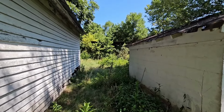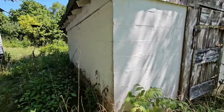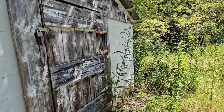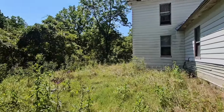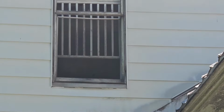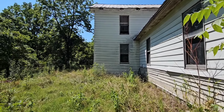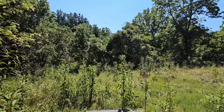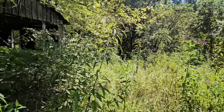I think there's another building back there. I am in Eastern Kentucky, so I'm really watching where I step. Oh, look at the bars on that window up there. That's weird. Those are metal bars. That's strange. Only upstairs. What's this over here? Oh, wow.